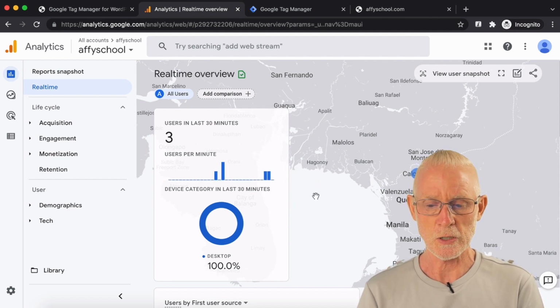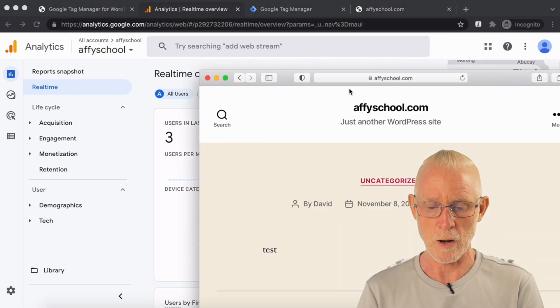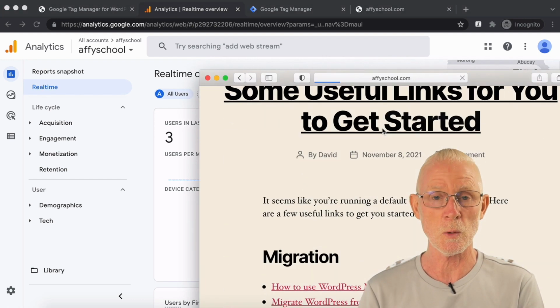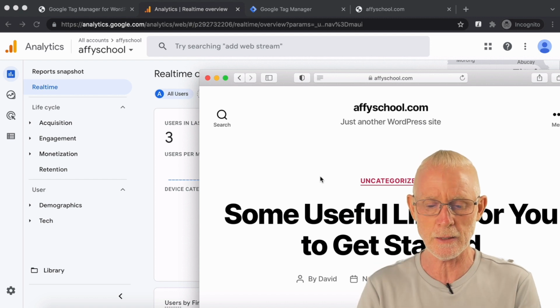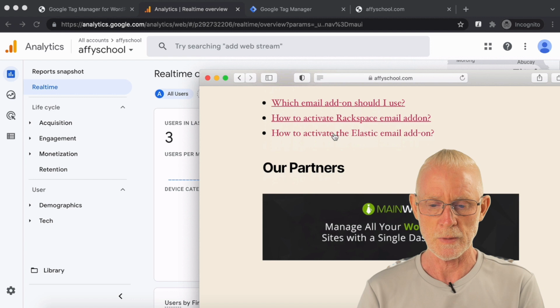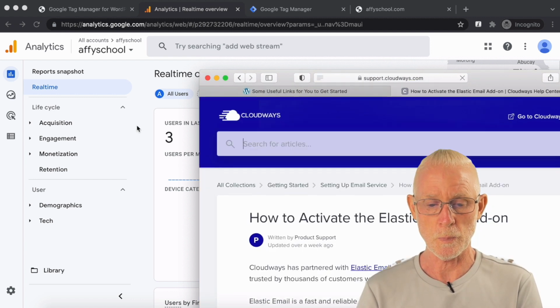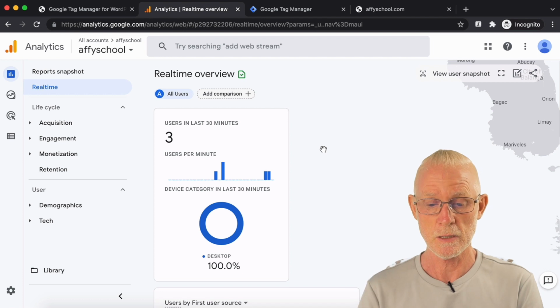Okay, so you can see basically what's going on, and you can see that we've now got 3 users in the last 30 minutes, and it'll pick up the second one in a few minutes. Let's just go around and go onto another page. That could be why it's not picked it up, because I've not actually done anything on this site. And there we go. So now it might actually pick that up in a second. Let's see. Not at the moment. Okay, but now you know it's picking up active users.